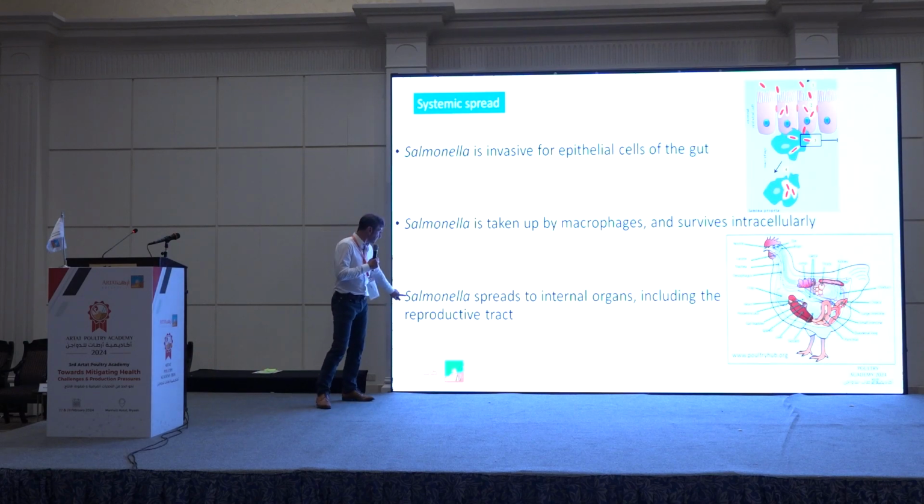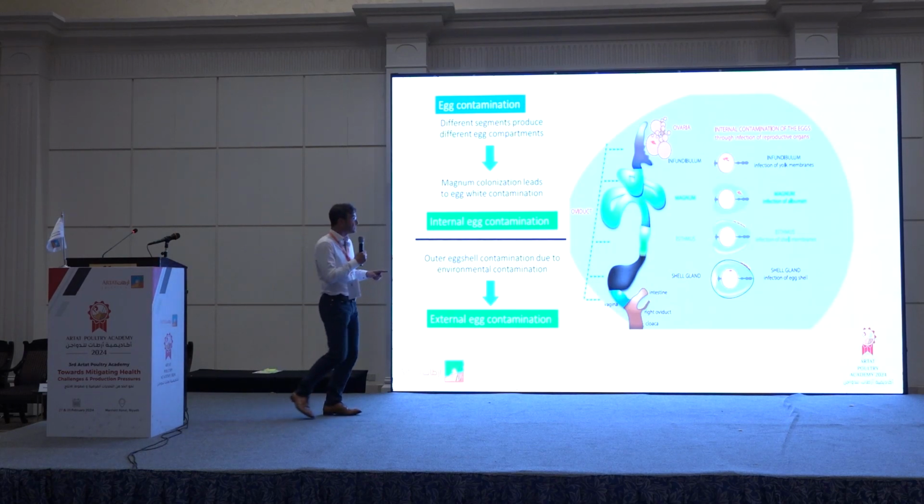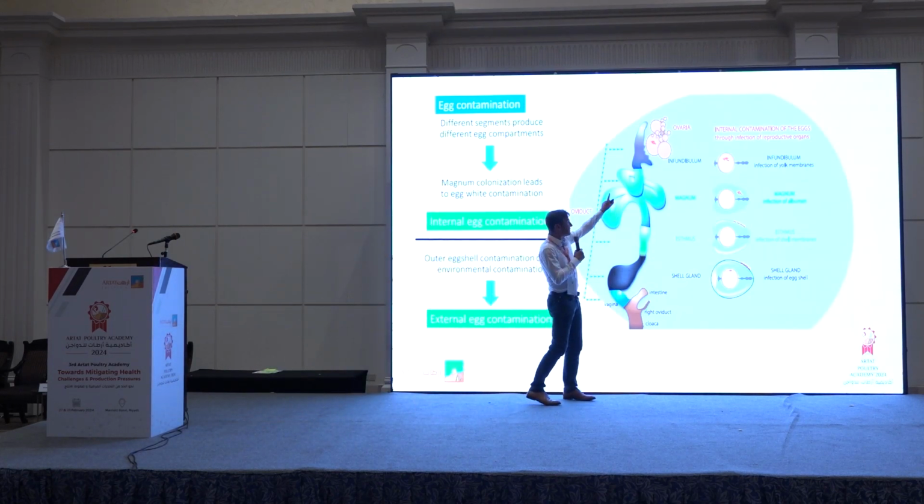That's what I just mentioned. It can colonize the reproductive tract. Now what actually happens is that this is a picture of the oviduct of the chicken.